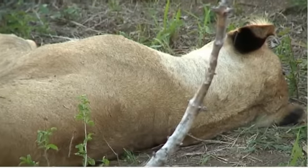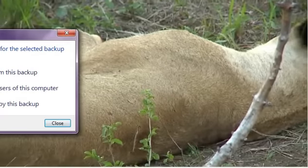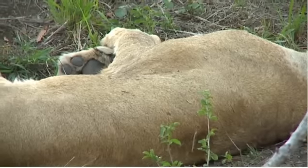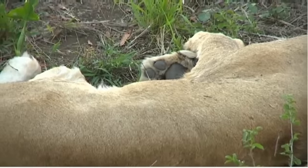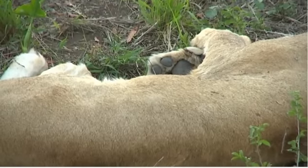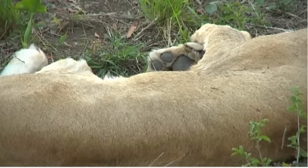Sadly, from this angle though, we can't really see any of these bumps to show you. It's usually on the front arms, or legs rather, that you get to see these wobbly bumps, but you can't really see them from the angle that they're lying at now.